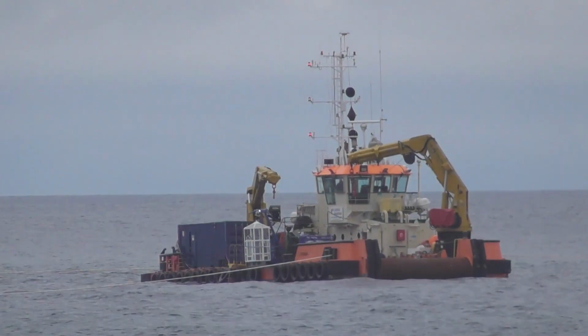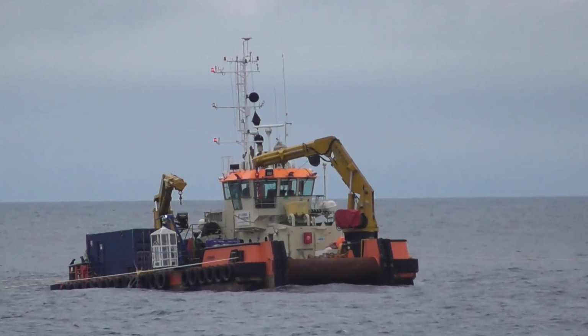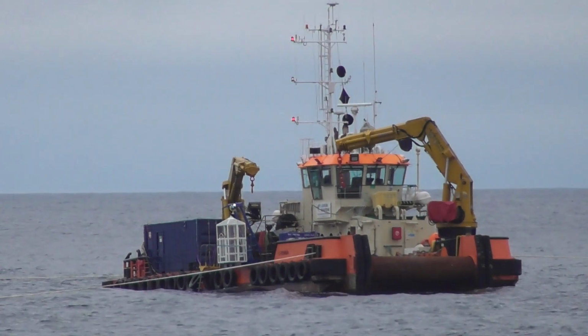This weekend, the dolphins were further out than we remember. Why? Well, we suspect it's due to this vessel, which is doing some sort of survey work for the wind farm and the power line that will come ashore here.